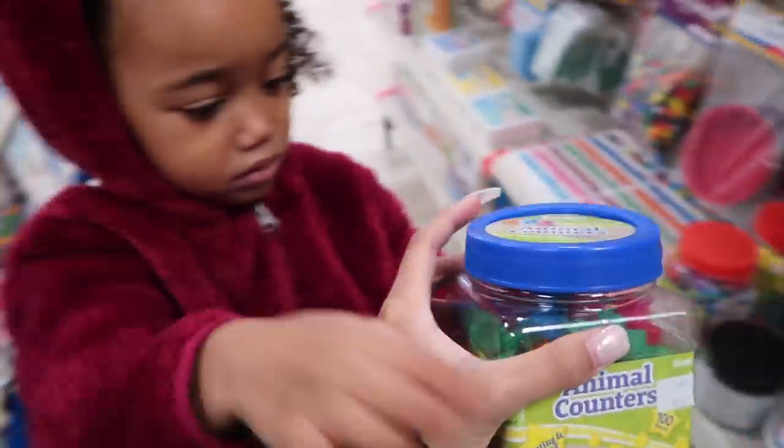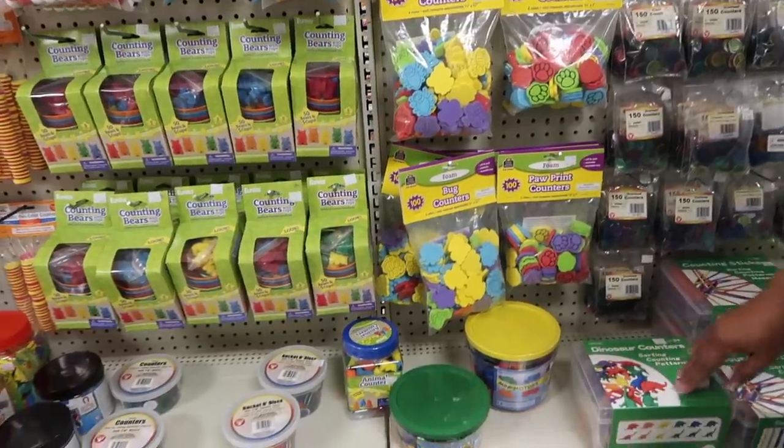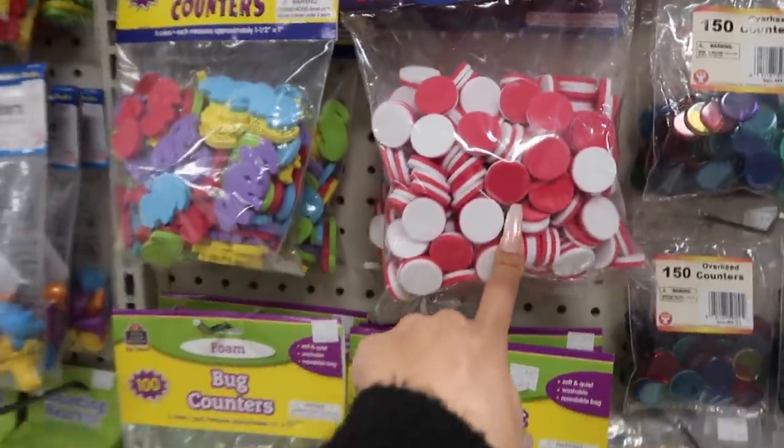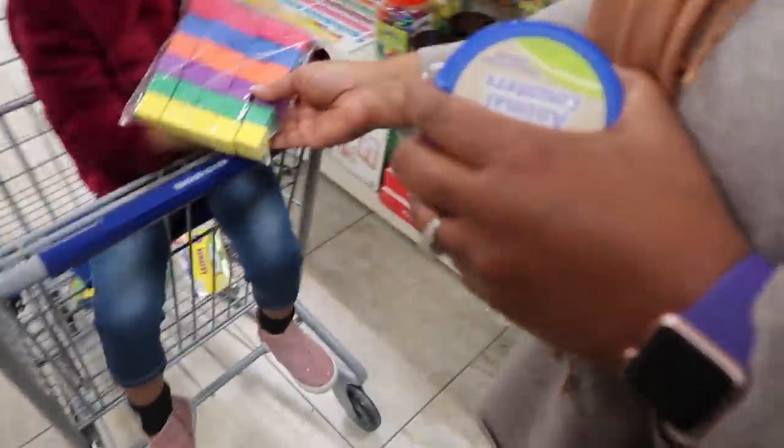But I feel like you're going to think this is toys. I don't want her to get distracted trying to play with them while we're trying to learn. I feel like it needs to be a simple thing like this that's just for counting, because those are just going to get mixed up with all her little toys.